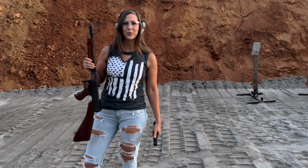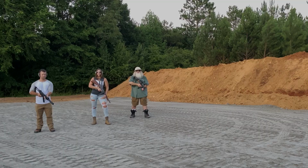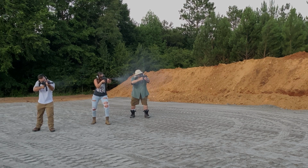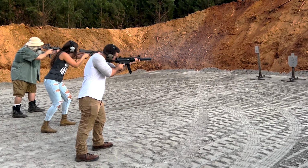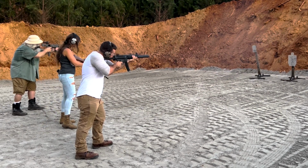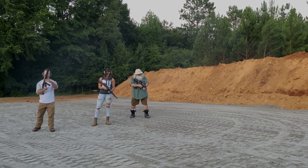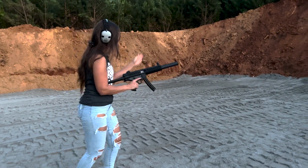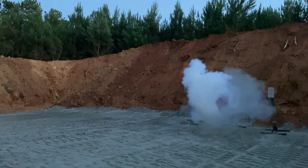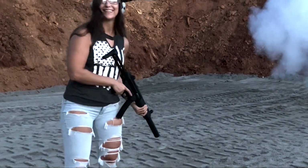This is the year of the 22, so we're christening the new bay with an H&K MP5 22, the Uzi 22, and the Thompson 22. First shots on the new range, kind of. Y'all ready? Ready. Let's rock. Officially christen the range. I declare it open.